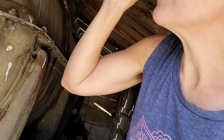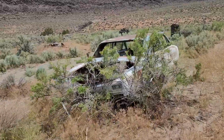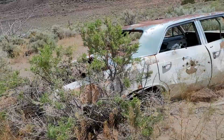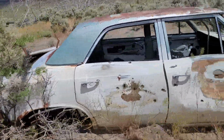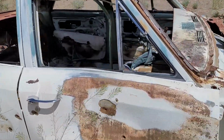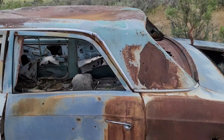Okay, well, like I was just saying, you're probably thinking, why did we walk all the way over here? Well, I'll tell you why. Look at that, there's a cool old car hiding in the weeds here, or part of one. So this will help us date the property. This car looks late 70s, maybe even early 80s, guessing. Oh, I don't know though, look at the window. That's pretty old-timey, those little windows. Anybody watching know what kind of car this was?